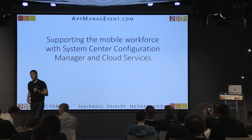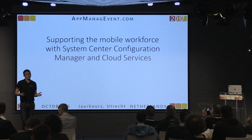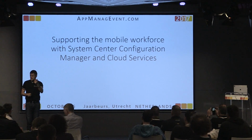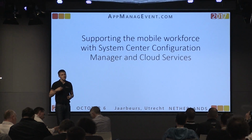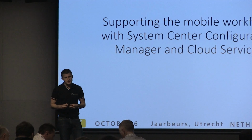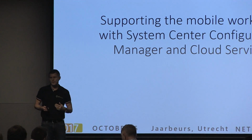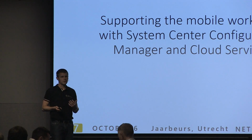This session is about supporting the mobile workload that we might have, all of the clients that are on the internet or never really come into the office, or only come into the office once or twice per week or once or twice per month. We have a couple of challenges. One of them, of course, being security. How can we patch a client that we cannot control?